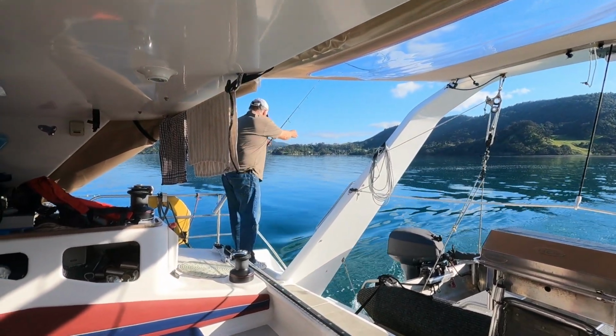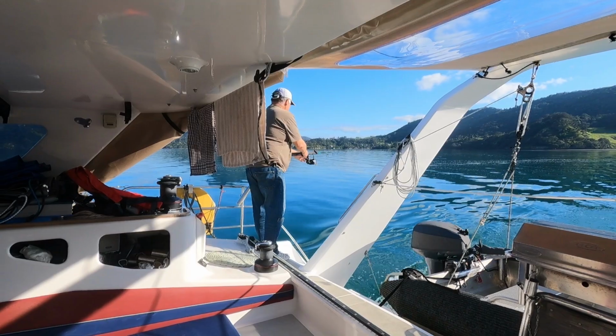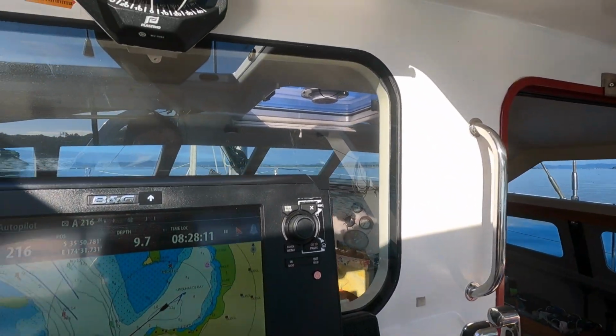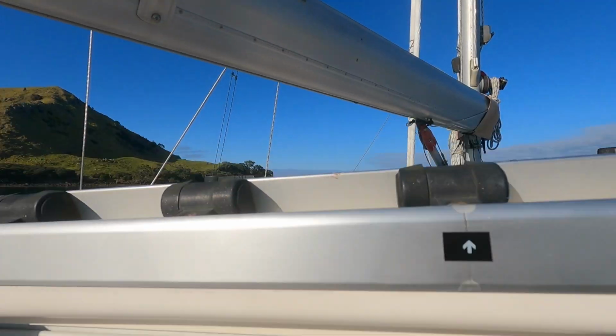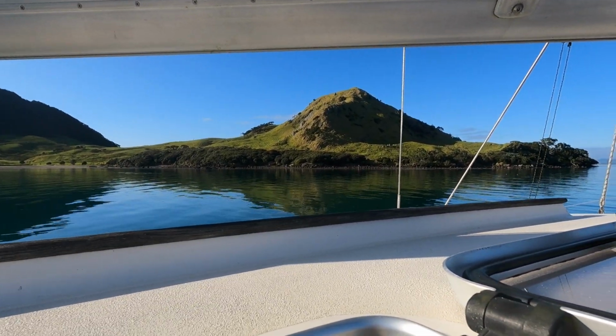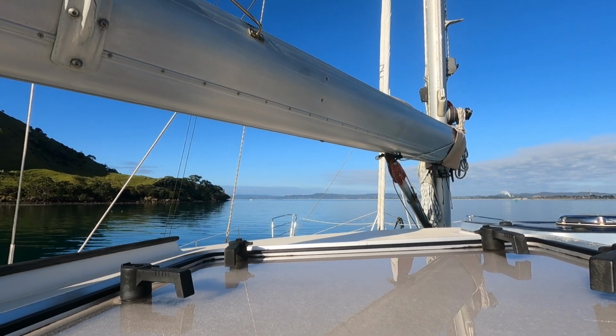Let me get a line out. Nice to get ourselves a nice little kahawai. Let's go. Thank you, Kiwiriki Bay. Fabulous night. And we look forward to coming back to you again at calm conditions.